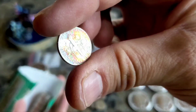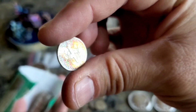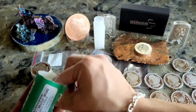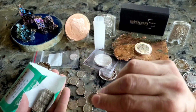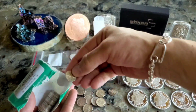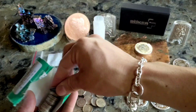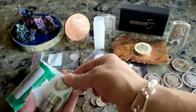53. Look at the color on the back of that one. Wow. That's rad. Okay, setting that one aside. That's a cool one. I'm about halfway through and I still haven't seen any sign of my favorite, my Mercs. That's okay though. I don't have many Rosies, so it's kind of nice to have some of these.